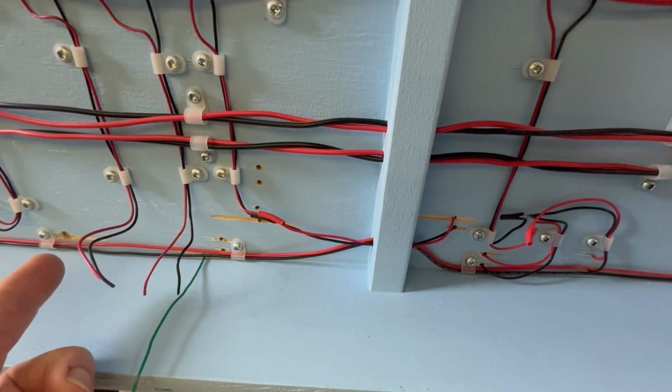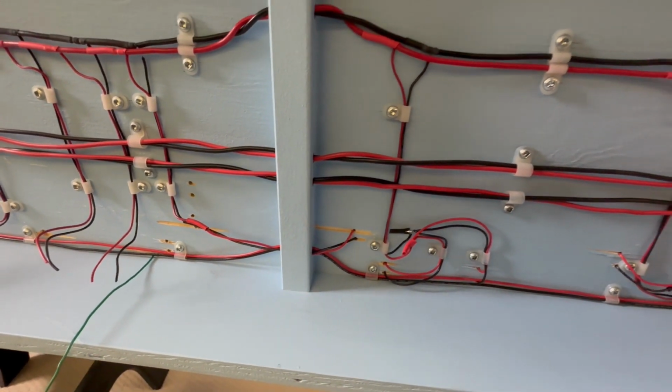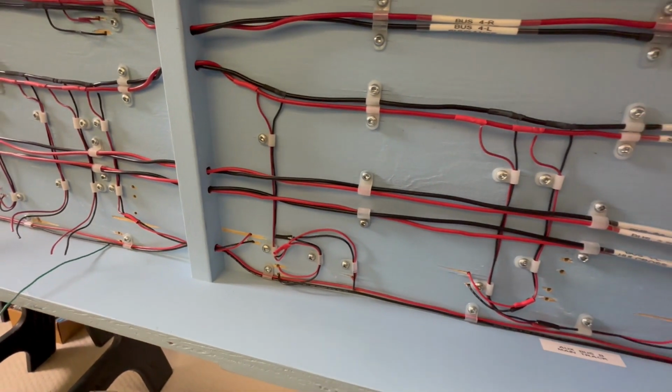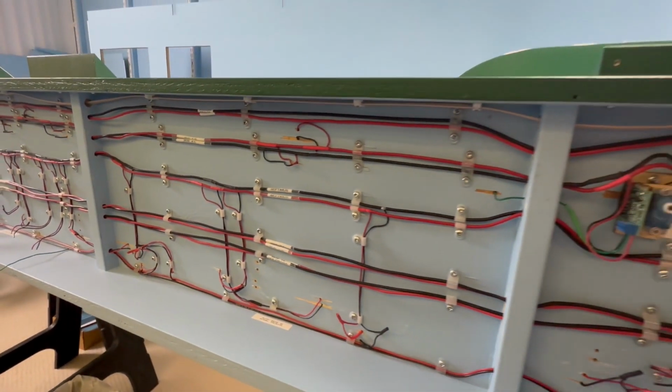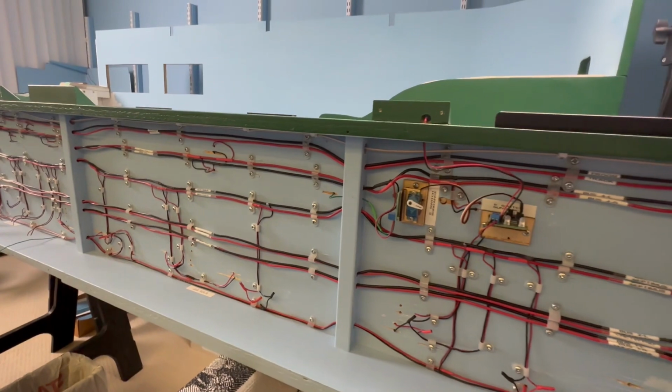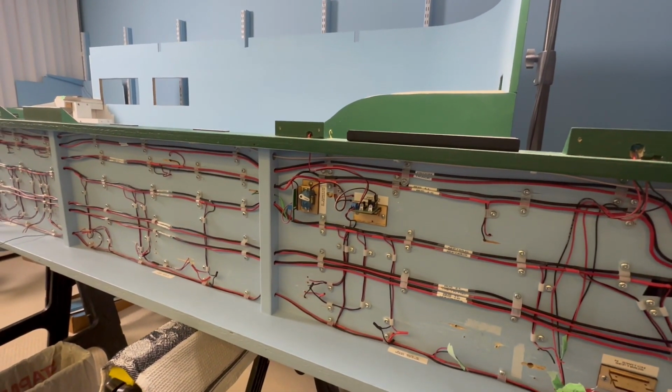That turnout hardware will probably go in fairly soon while this benchwork is on its side. It's much easier to do that now than crawling around under the layout once the section's reinstalled. So there we go. Bond is wired up, and I think we're ready for a test run.